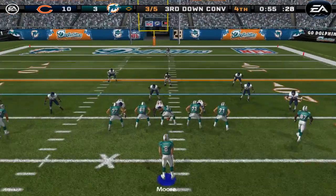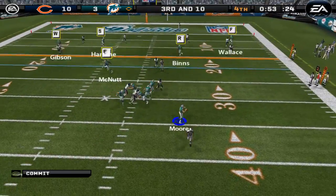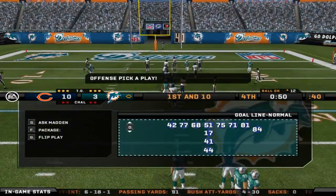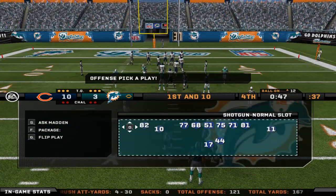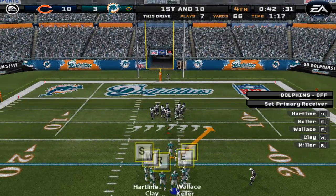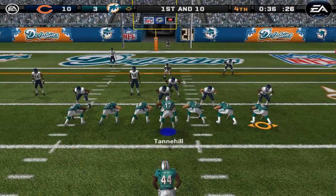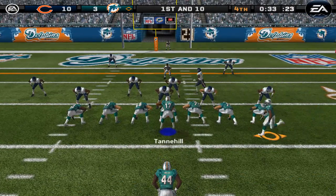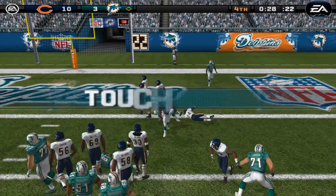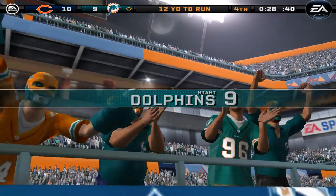Here we go. Green, 16. Moore goes to work with an empty backfield. Rowan. Number 57 is there for the tackle at the 12. Number 17, with a man in motion. Hand off to the tailback. Touchdown, Dolphins. Touchdown. That touchdown had everything. Good play call, good blocking, and a great run.